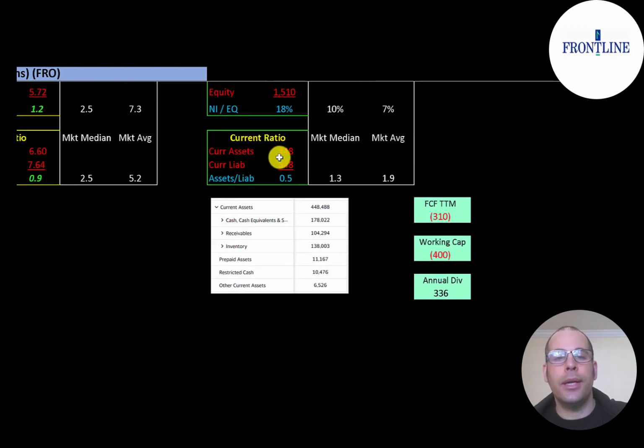Current ratio is current assets over current liabilities. They're only at 0.5, so they can only cover half their current liabilities with their current assets. And the company will probably need more debt to run their business over the next 12 months because they had negative free cash flow. They have negative $400 million of working capital, and they have over $300 million in dividend payments.